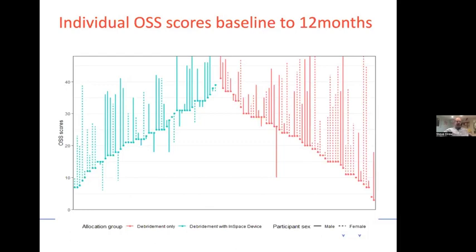This is the individual Oxford shoulder scores plotted for each of the patients. What you can probably see, again, the green is the patients who'd had an InSpace balloon inserted. There were more patients whose scores actually got worse with the InSpace balloon than a debridement alone.